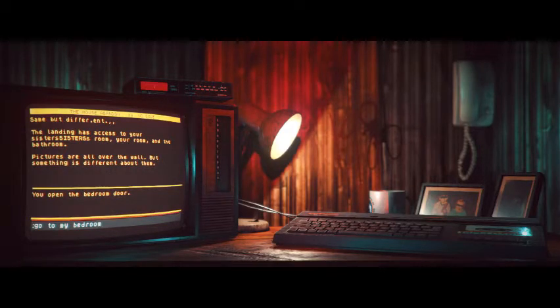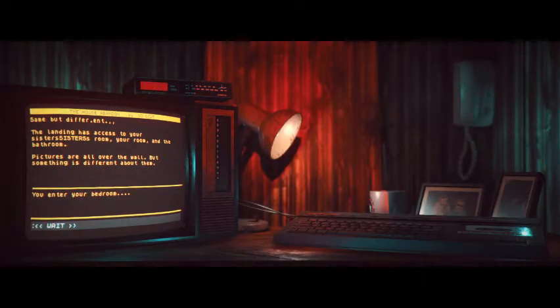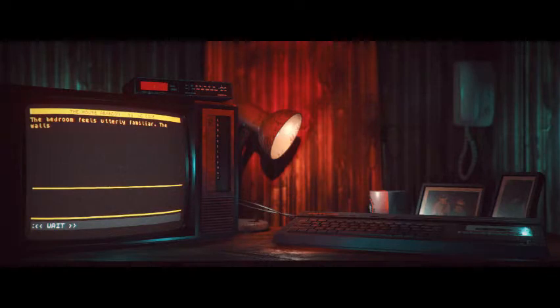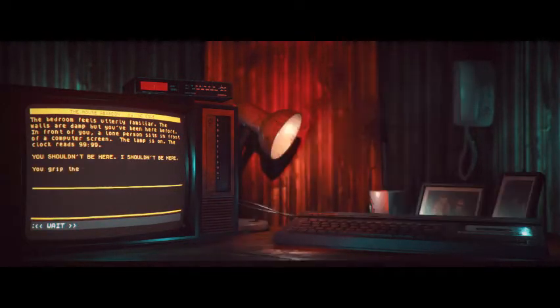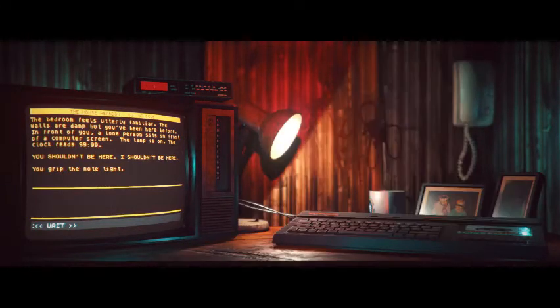Bedroom. The bedroom feels utterly familiar. The walls are damp and you've been here before. In front of you, a lone person sits in front of a computer screen. The lamp is on. The clock reads 9999. You shouldn't be here. I shouldn't be here. So it's like I'm standing behind myself at this spectrum.